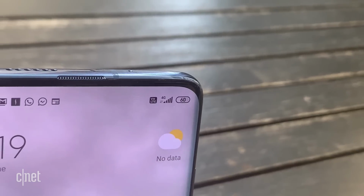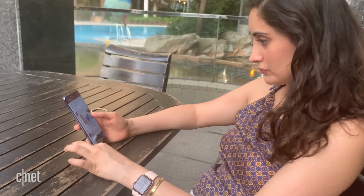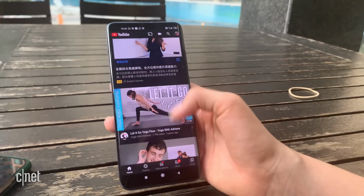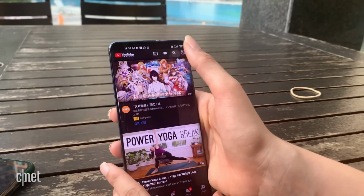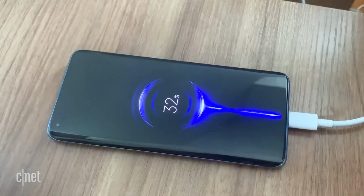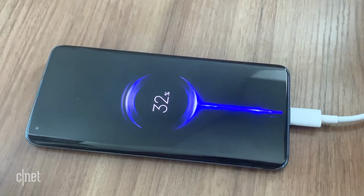The Mi 10 Pro has a 4500 mAh battery, which is surprisingly smaller than the battery inside the more affordable Mi 10. Overall, I was very happy with the battery power. Anecdotally, it lasted me more than 24 hours with medium usage. When the Mi 10 Pro did run out of battery, it took nearly 30 minutes to charge it to 60% and about 55 minutes for it to fully charge.